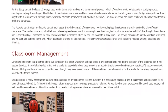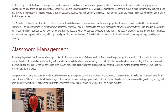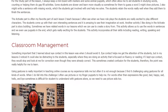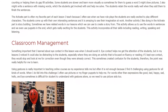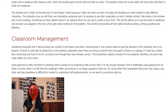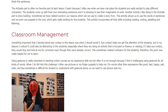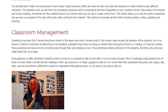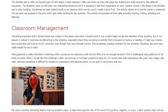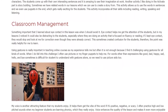Using gestures is really important in teaching online courses as my experience tells me, but often it is not enough because I find it challenging using gestures for all kinds of words. When I do fall into this challenge, I often use pictures or my finger puppets to help me. For words other than expressions like good, bad, happy, sad, hello, and bye, it is sometimes difficult for students to understand with gestures alone, so we need to use picture aids too.